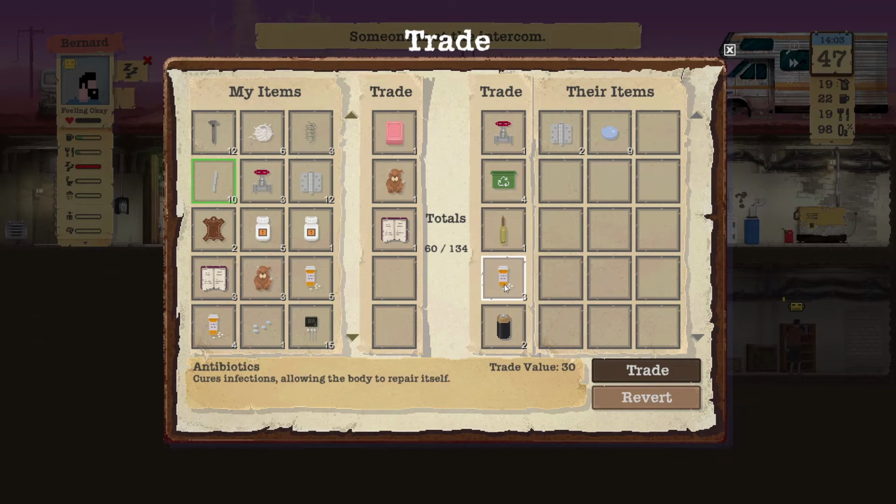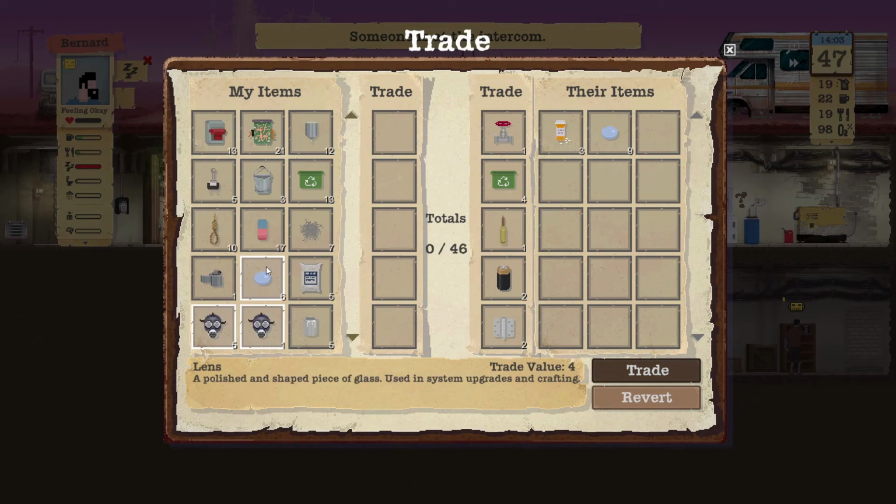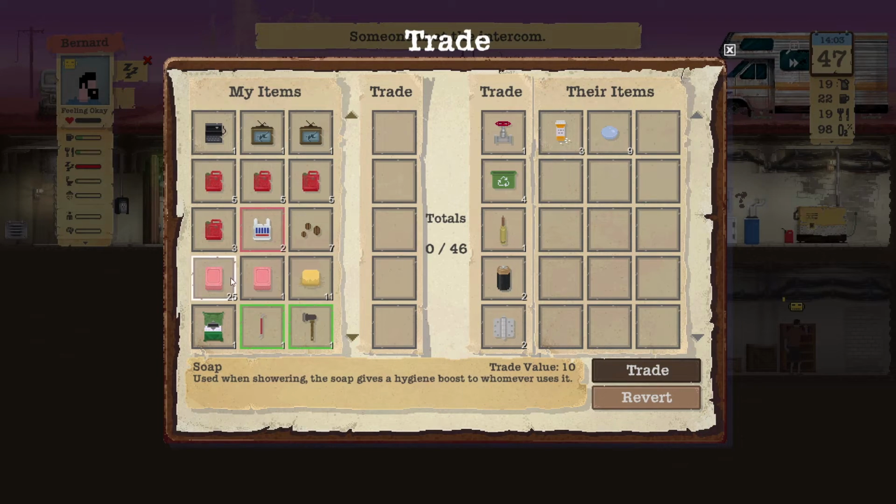We've already got 9 antibiotics. Do we need that many antibiotics? What if we drop that down and just grab a couple of hinges? That's 60 out of 46. Hang on, can we do that? 50 out of 46. And that trades away stuff that we're not too fussed about. Yeah. Okay, or maybe the amount of toys in the toy box, the amount of books on the shelf has some bearing on their learning or whatever. I mean, 46. We could just give them loads of soap. We've got so much soap. Have 5 lots of soap.